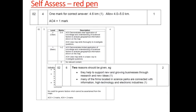At this point I think it's worth taking a little stop, going back to science parks. It's a completely new idea, and having a think: did I get it? Do I understand? Is there anything I need to go back over, or indeed need clarifying?